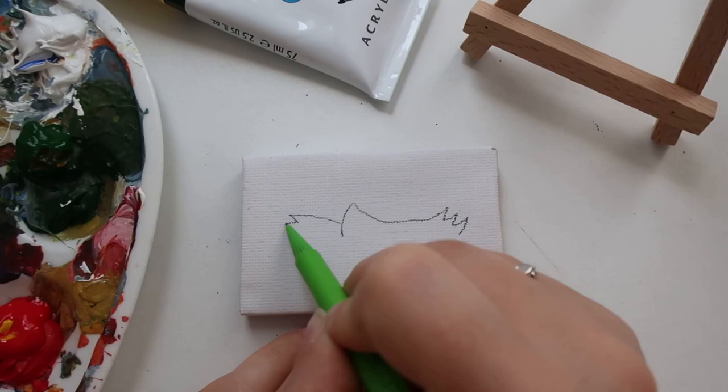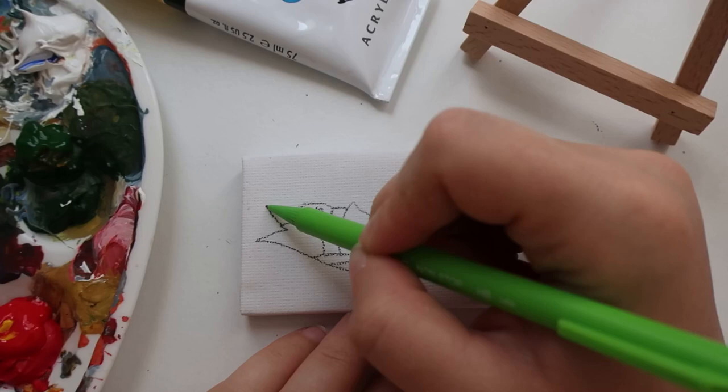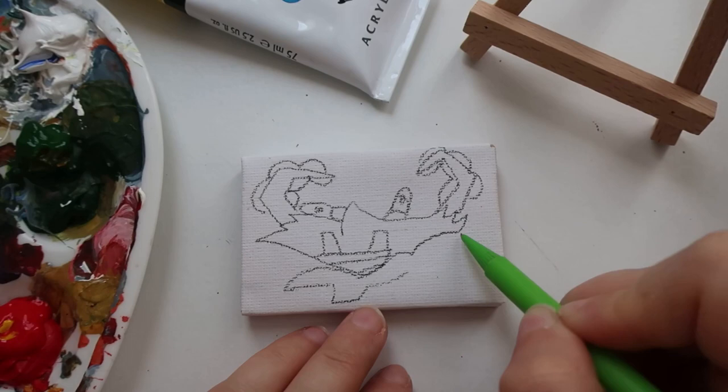I just had the most excellent fun with this mini canvas, and it completely speaks for itself, so I am just gonna let you watch and listen to the funky music.